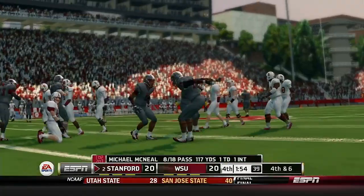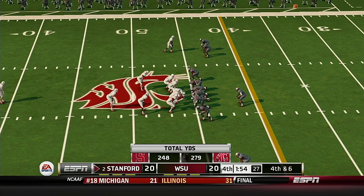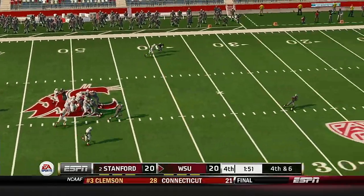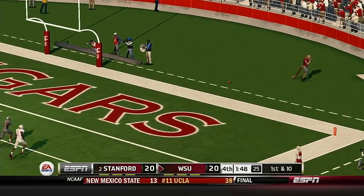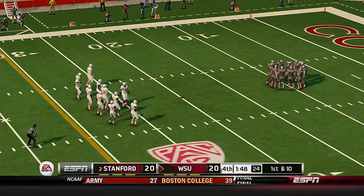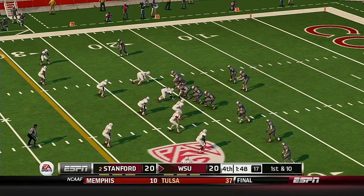Quick strike, and he drops it. Can't blame him for not hanging on to that pass. He got hit pretty hard. That'll make it fourth and six. Chavez, the return man. This punt goes over the goal line, and this will be a touchback. We might have overtime in the back of our minds, but down on the field, that hasn't occurred to anyone. They want to end this thing in regulation.